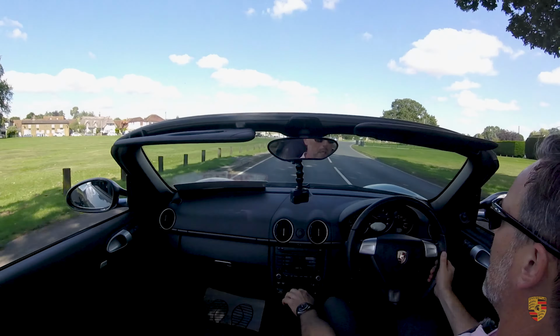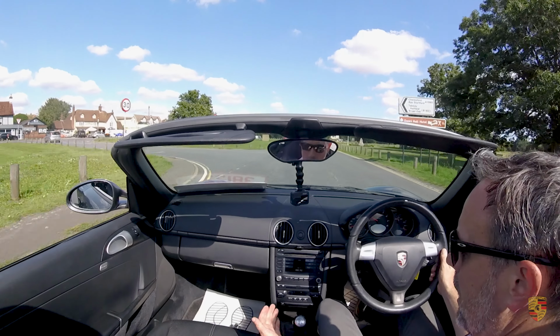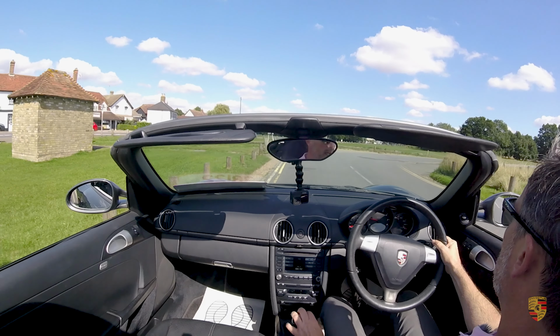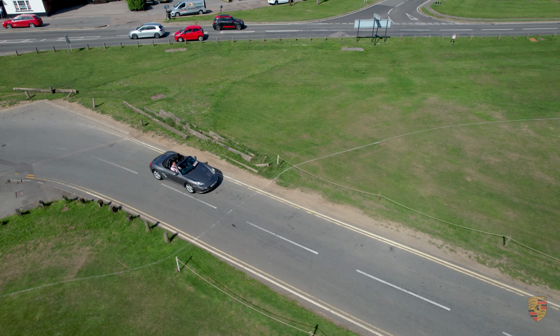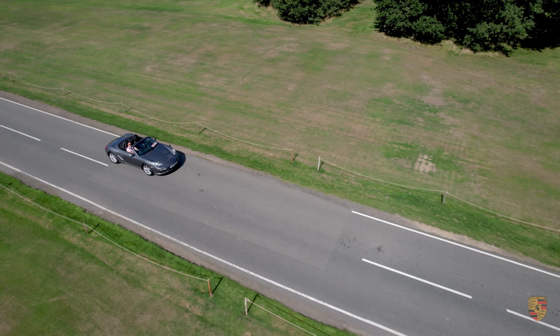Oh, there we go. Again, nice and smooth, the clutch isn't too heavy, and the gear change is nice. There's a nice feeling to actually have it in your hand again, and again it makes you work up and down the gearbox. I don't even know what gear I was in coming around that corner in the last one, but I'm having to think about it a bit more actually driving this.